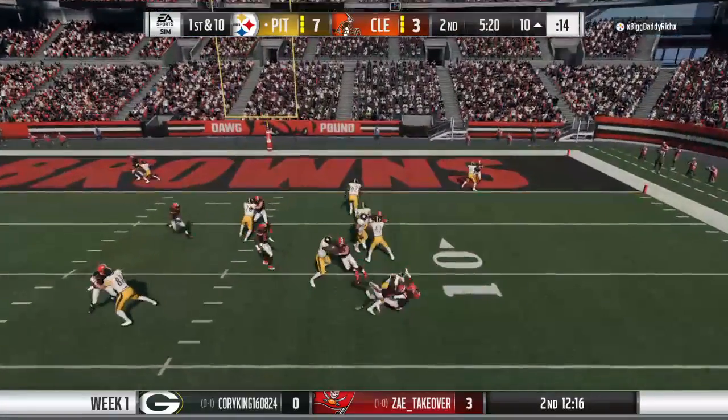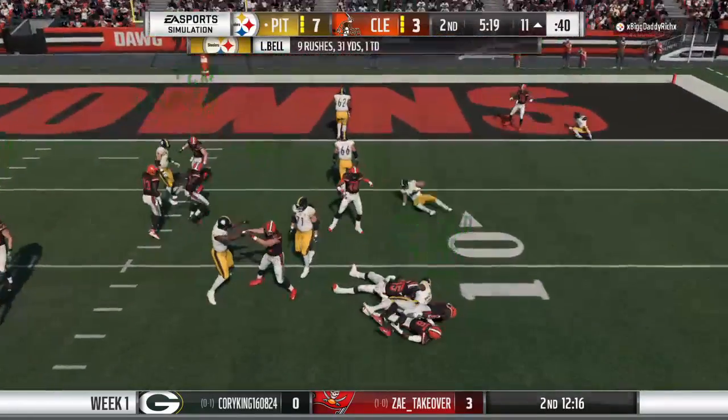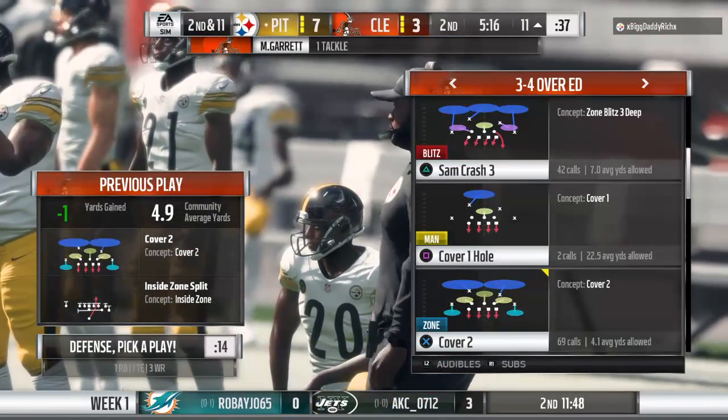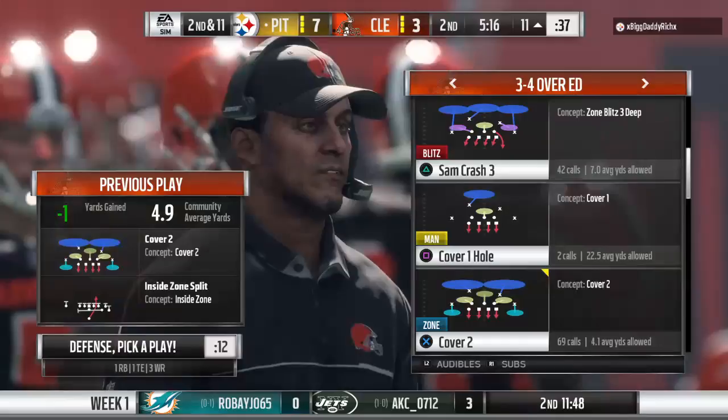A give to Bell. And this play doesn't go anywhere. Backwards, losing yardage to the 11. That's going to go as a loss of a yard, and it'll be second down.